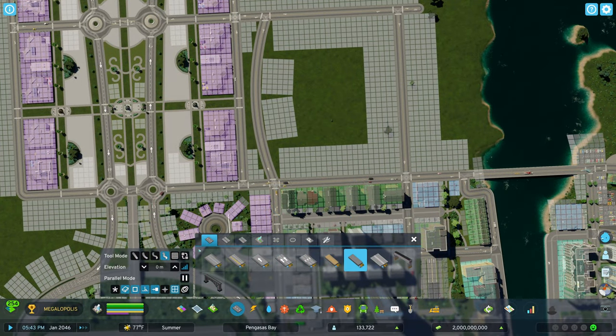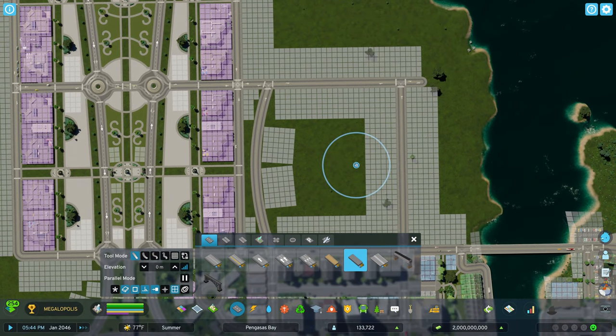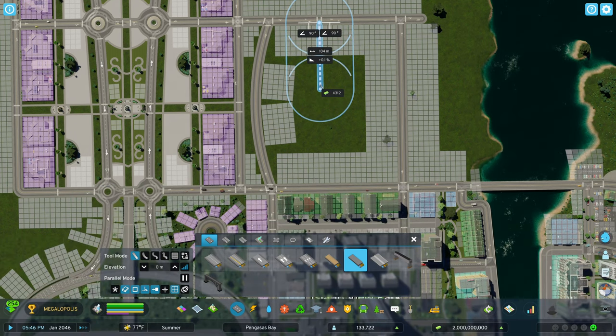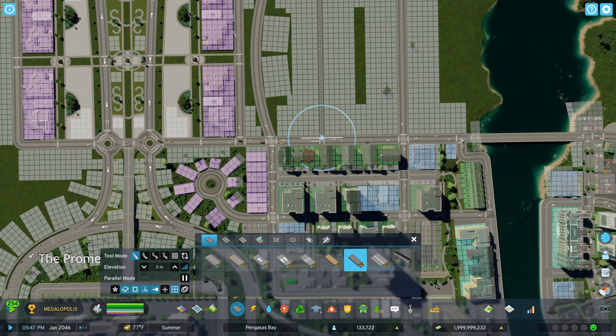Now, we have to find the center of the space, and the best way to do that is to grab an alley road because it's a single square, and then just go out and try and find the exact same center of this whole area. And I think that's right about here when it's all said and done. We're just going to run this straight down here. I'll connect this in here.